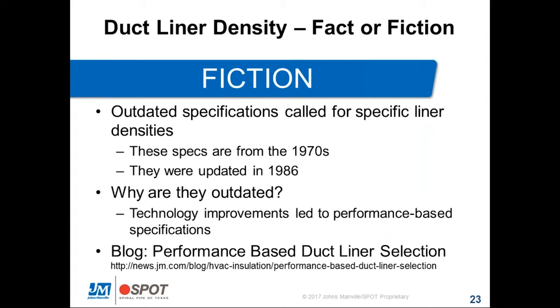In 1986, insulation manufacturers and ASTM recognized that all duct liners are not the same, so they attempted to rectify this misconception by approving a new standard for duct liner selection. ASTM C1071, the standard specification for fiberglass duct lining insulation, was created. When this new standard was established, density was no longer listed as a required attribute. The performance-based ASTM C1071 duct liner standard removes the guesswork from the selection of duct system liner insulations and provides the engineer, contractor, or building owner the freedom to focus on comprehensive duct liner performance rather than liner density.